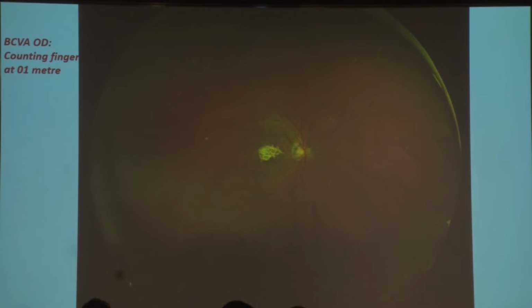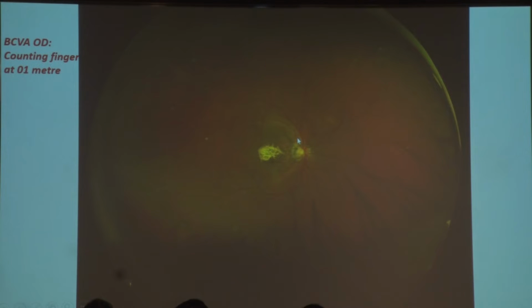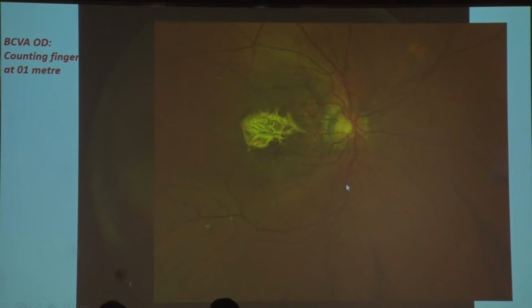What we see here is a whitish yellowish structure in the macular region, with surrounding pigmentary changes along with it. Now this is a clear-cut case of a CNVM. What is missed in this image is these black lines, starting from the optic disc and emanating radially outwards, and these black lines are seen elsewhere as well. In the enlarged image these black lines are even more visible. So the patient does have a CNVM, there's no doubt about it.